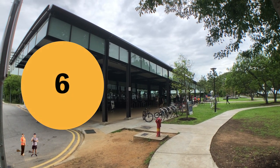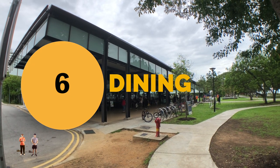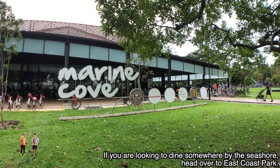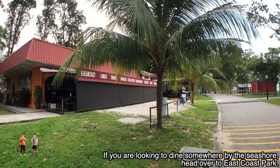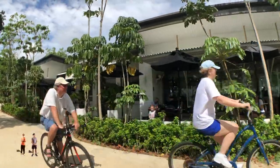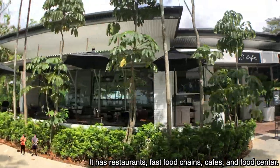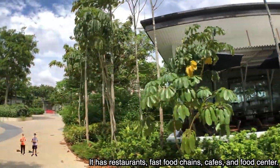Number 6, dining. If you are looking to dine somewhere by the seashore, head over to East Coast Park. The park has a variety of dining options. It has restaurants, fast food chains, cafes and food center.